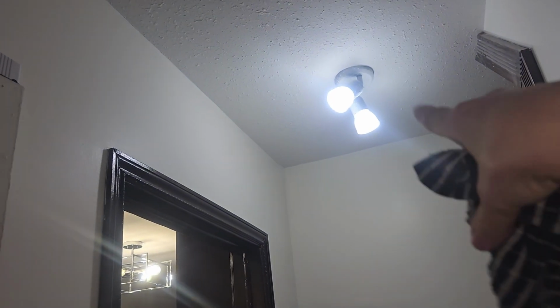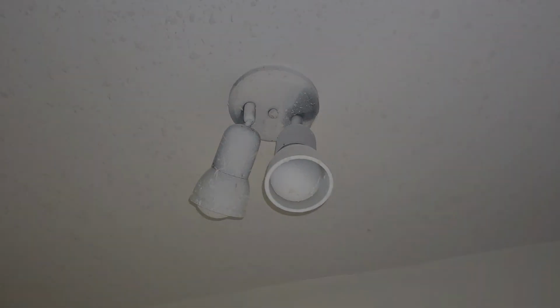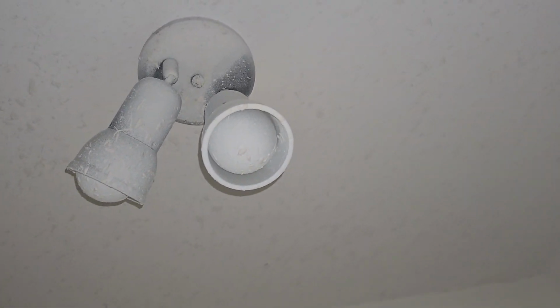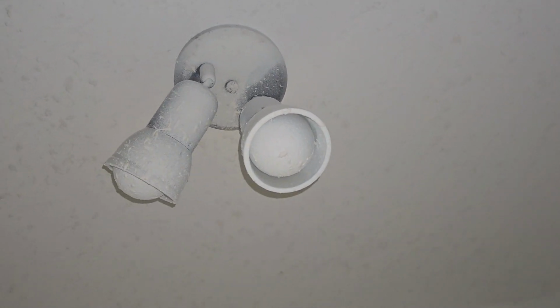So I've got this wiped out. And sorry about the lighting in my hallway. There's no light on this side of the hallway. There's only that little light there, and I don't know if I can even get a clear shot of it if I turn it off. If you can see, it's supposed to be a black fixture, but it is just coated in light bulbs and everything is just coated in the ceiling stucco stuff.